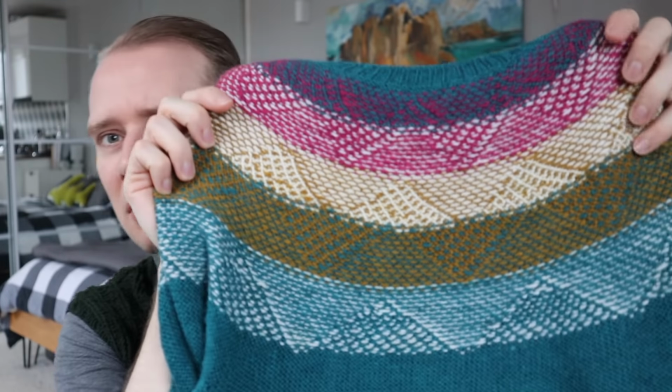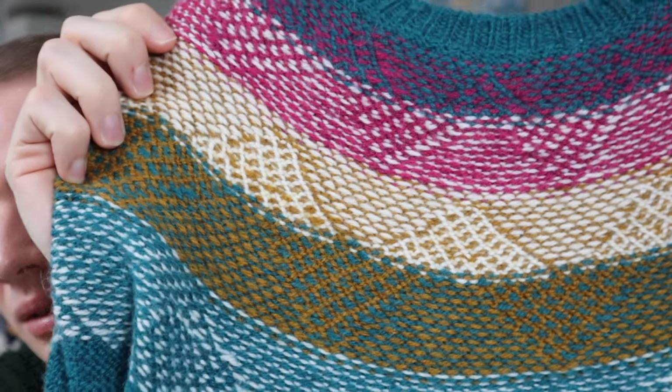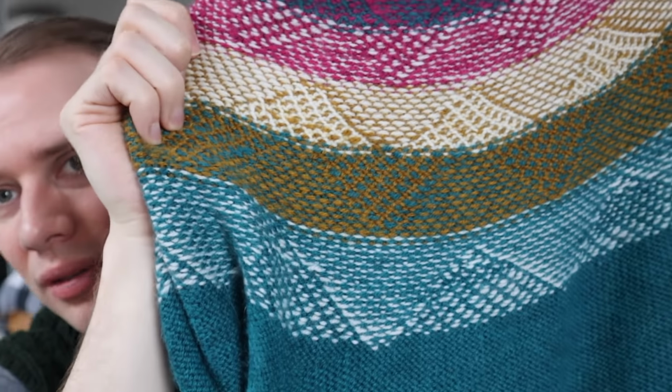I can show you the float. I know people love looking at floats, but mine aren't super interesting because I catch my floats so often. I don't think it's super pretty or super interesting.